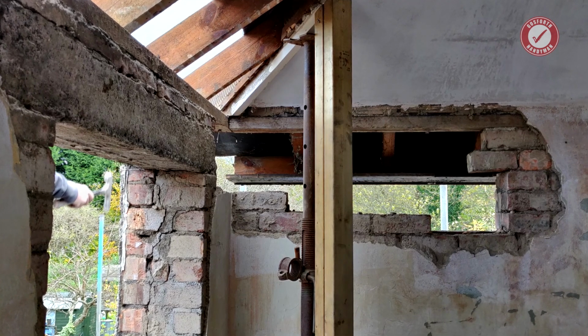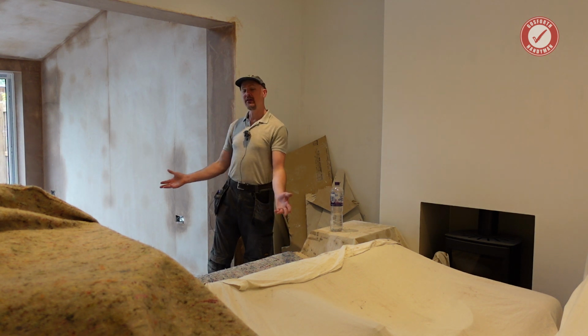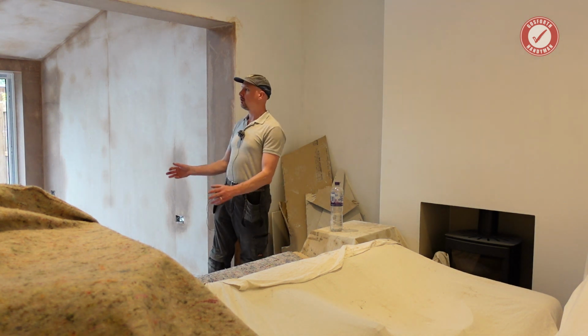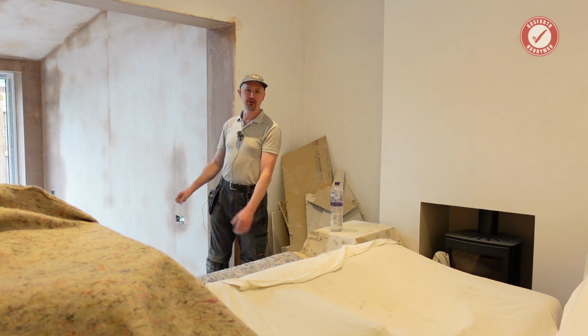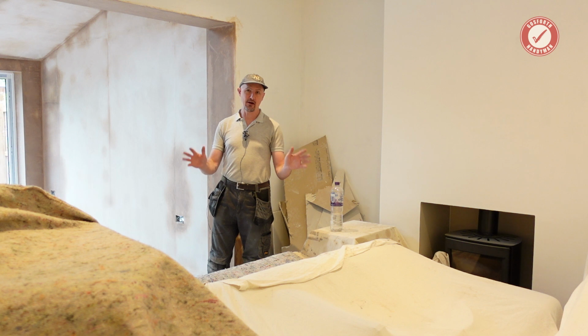Over the last 5 months-ish, we have been working our way through this self-build extension, and a lot of people have asked, what is the hardest part about doing an extension, doing a building project like this? Whether you've got builders in doing the work for you, or whether you're managing the build yourself, I can tell you right now, this is the hardest part.